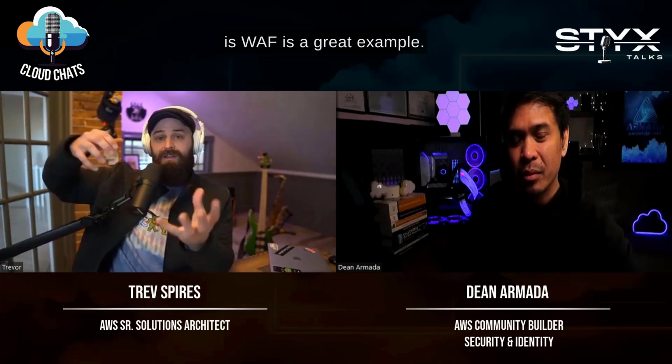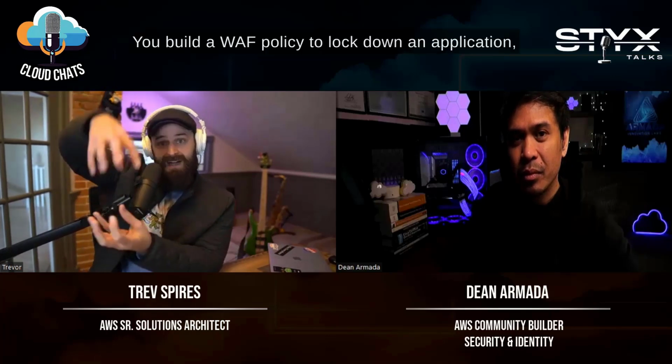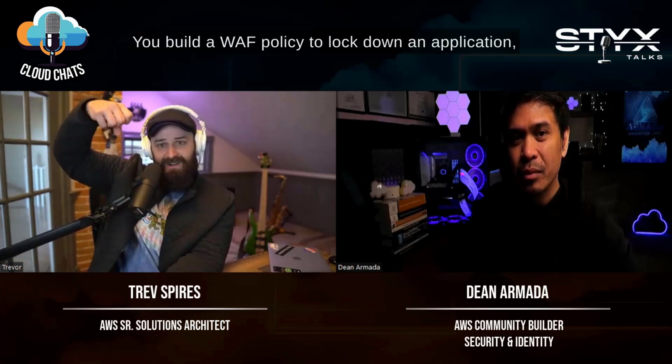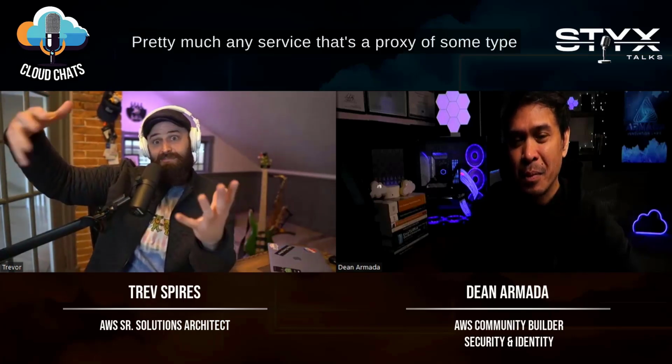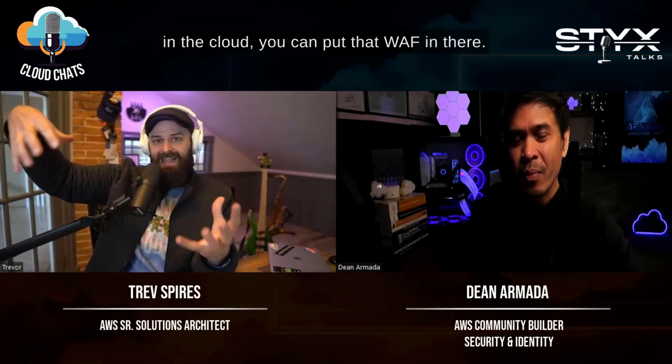One cool thing about Amazon security services is WAF is a great example. You build a WAF policy to lock down an application, but you can take that WAF and put it anywhere. You can put it on your CloudFront distribution. You can put it on an API gateway, which is kind of like an elastic load balancer, a little bit more dev centric. You can put it on an elastic load balancer. Pretty much any service that's a proxy of some type in the cloud, you can put that WAF in there. So yeah, that's a great call out. WAF is an excellent one.